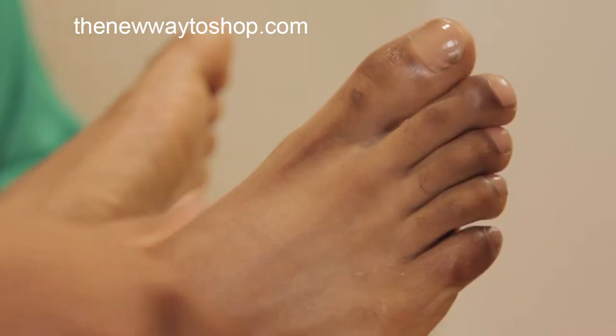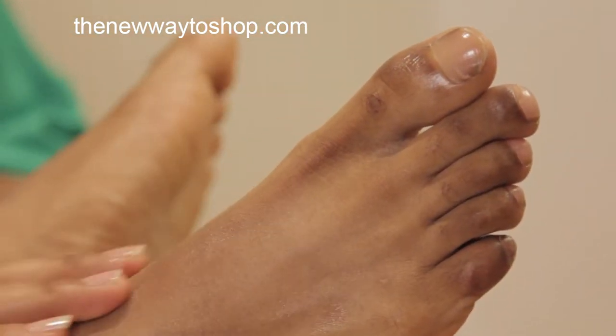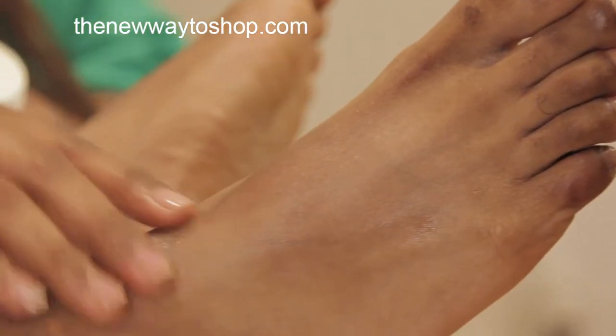Just have a look at this and look at how amazing this looks on the foot. Everything is gone. Put it down in the toes, in between the toes. We kind of miss that bit, don't we? But it makes it feel amazing.